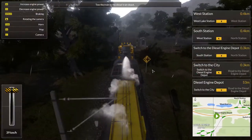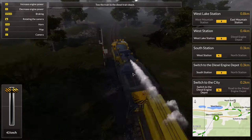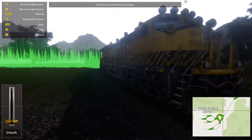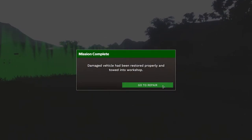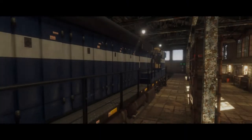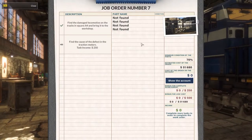Oh, Jesus Christ, this is hilarious. This game is getting more and more hilarious every second. Oh my god, who built this train? It's an incredible achievement. 60 kilometers per hour, not derailing on such tight turns. Oh my god, I want a train like that. I swear to god, I want a train like that.